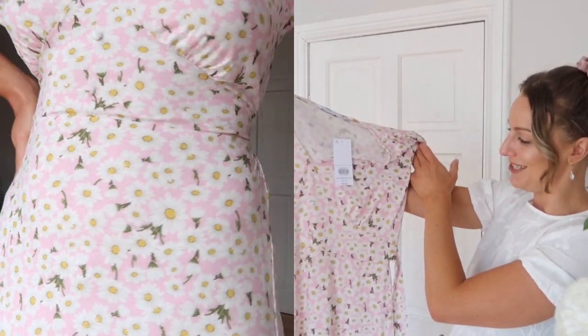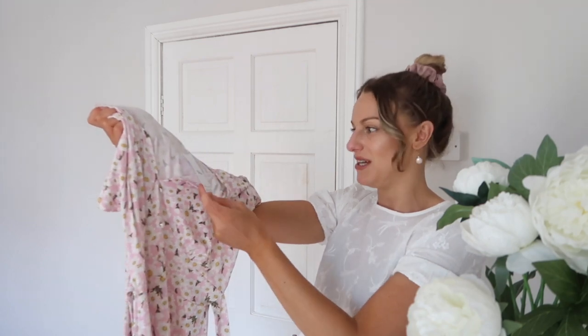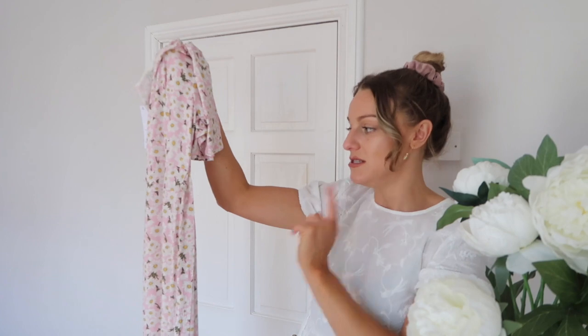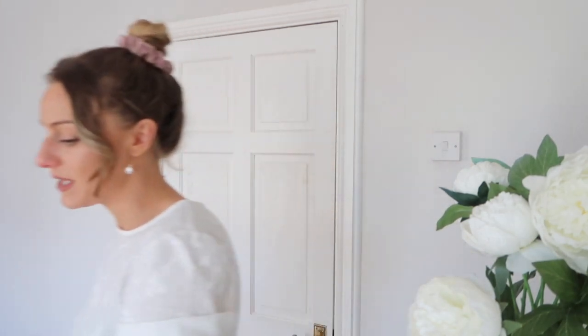I think it's really, really lovely. So, yeah, really nice. £30 as well, it's a bit of a bargain. And it's from the Tulle selection. But like I said, I do think they come in different heights as well, so bear that in mind.